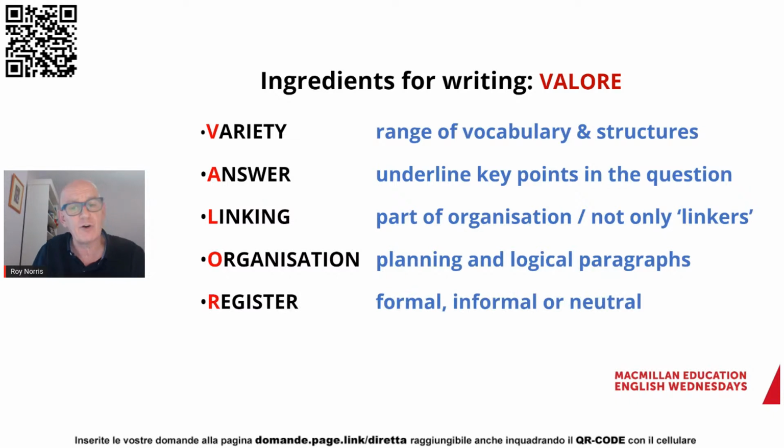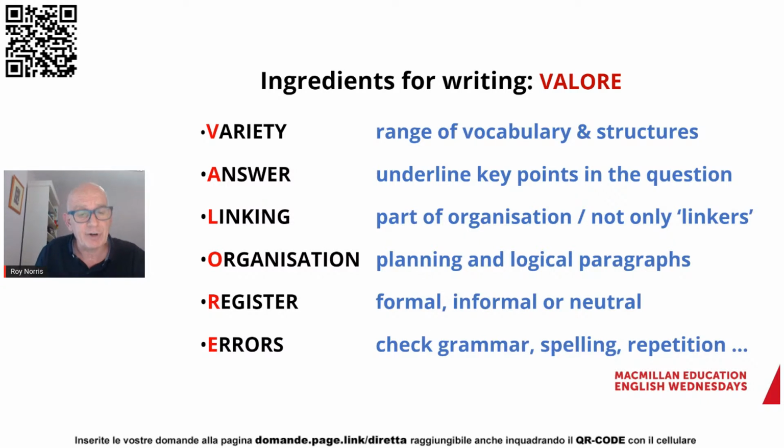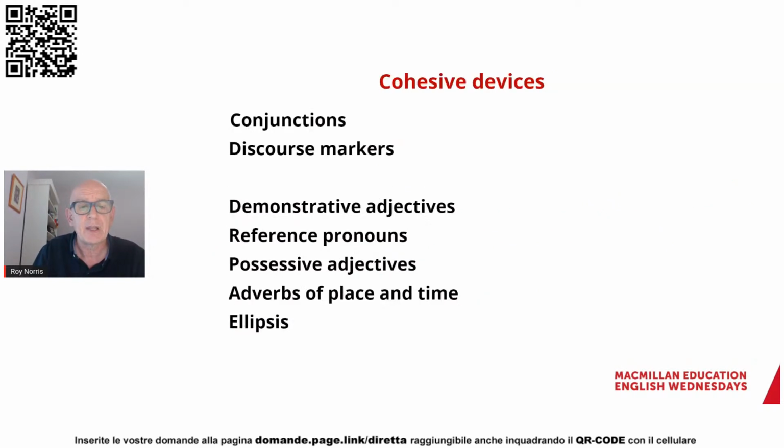R for register, is it formal, informal, or neutral? And E, after you've written your answer, check for errors. Check your grammar, check your spelling, check that you haven't repeated words too much. Okay, this is in the handout. If you're busy scribbling this down, don't worry, it's in the handout that will be posted on the website. I've got it there for you.